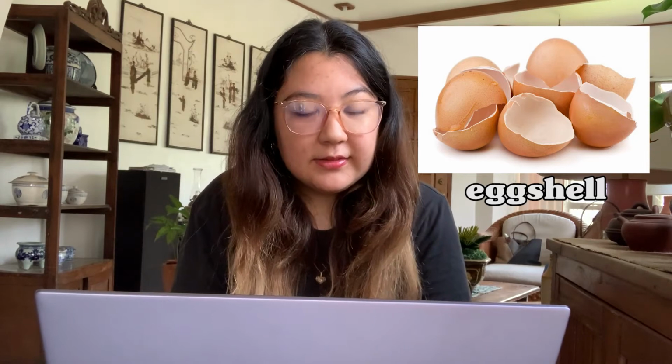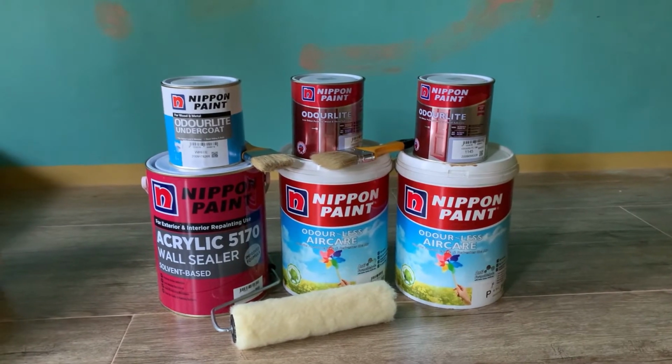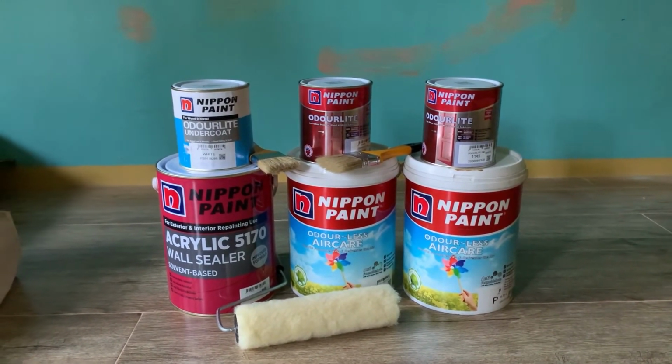Yes, murag shell sa itlog. It's glossy enough that it hides imperfections without it being too flat that it's hugawunon. So Sarah then searches for quality eggshell paint suppliers in the Philippines and finally lands on one: Nippon Paints Philippines. And once the paints arrived, it was time to get down to business.